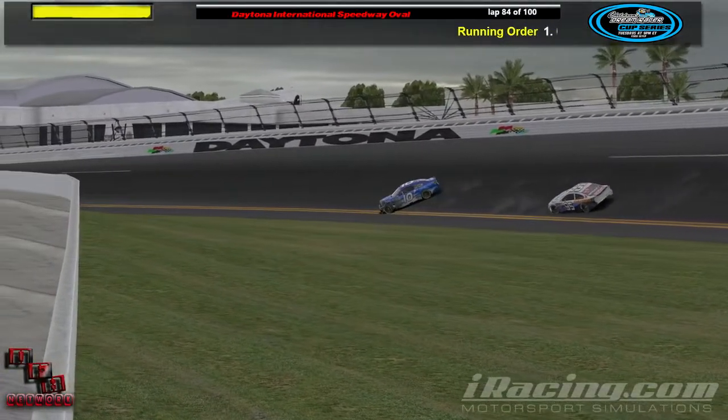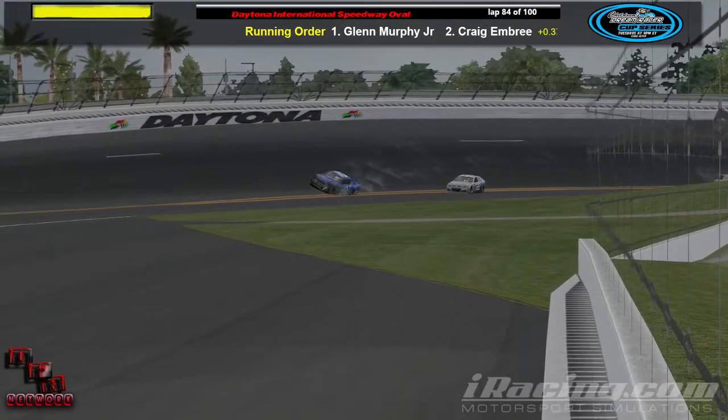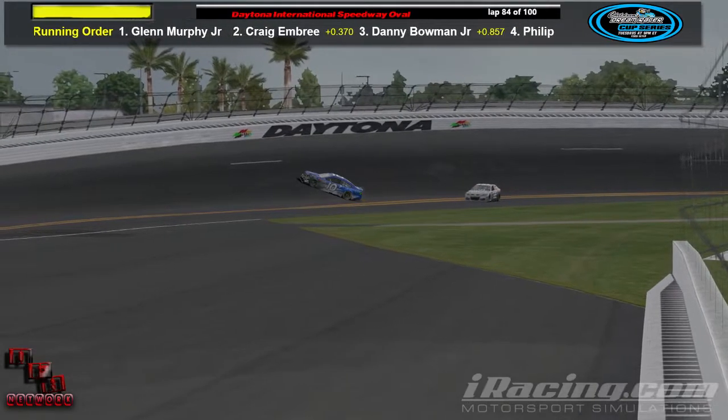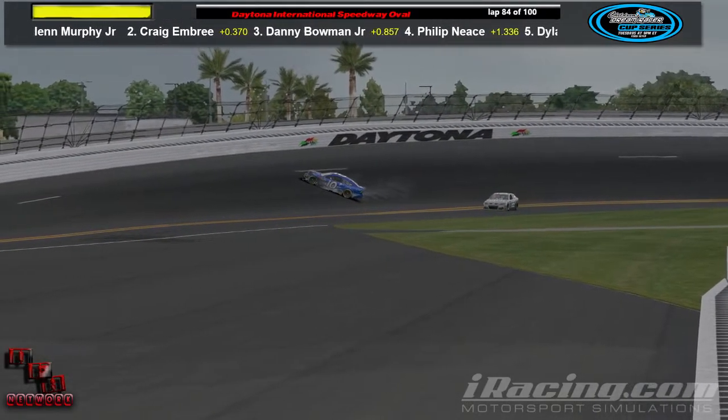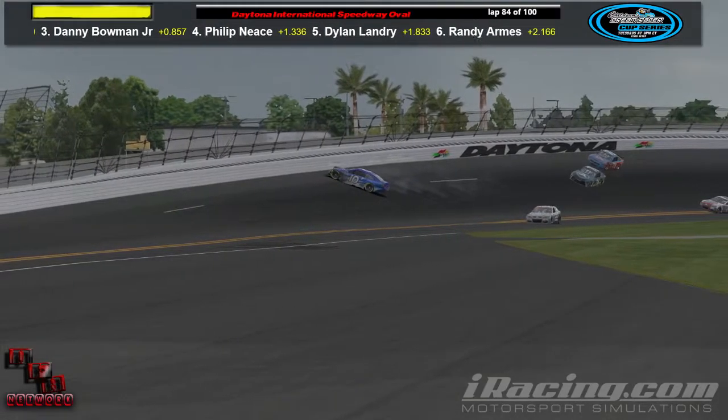But check this out. Collier Jr. is going to slide up the track. I think he was anticipating trying to bring out a caution flag at this point, or just trying to get the car under control. Chris Ostrander from the high side right there by James Duke.